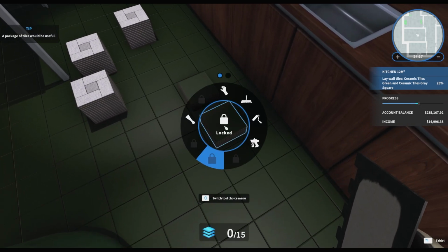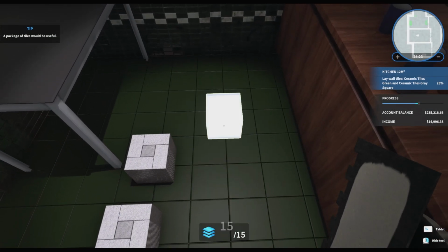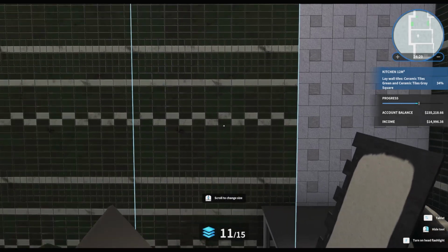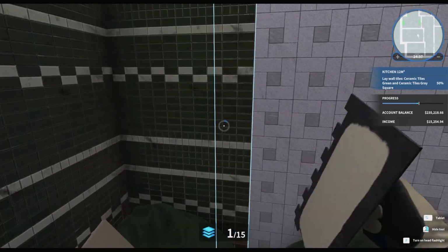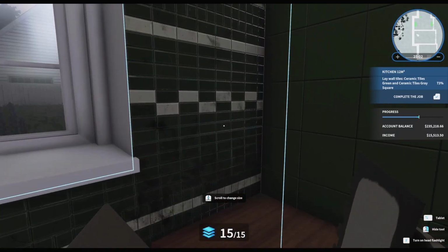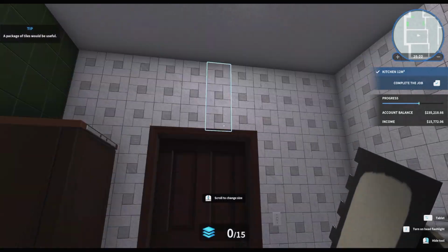All right, I can put those down. Sell, sell, sell. And then we do this. So now let's see that 15 by 15. Oh no, I can only hold 15. Okay, my mistake. Okay, that is it for this room.